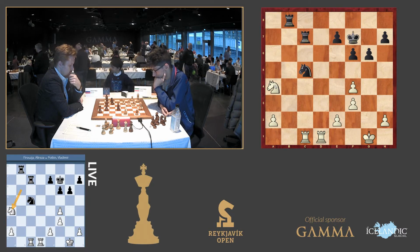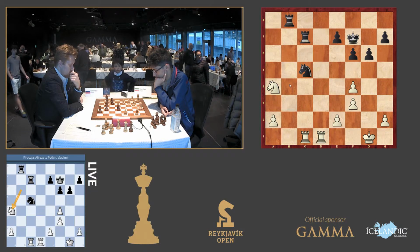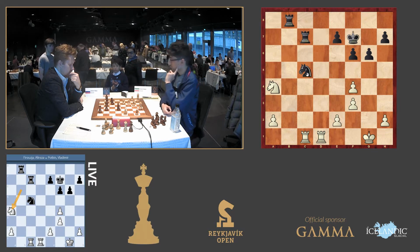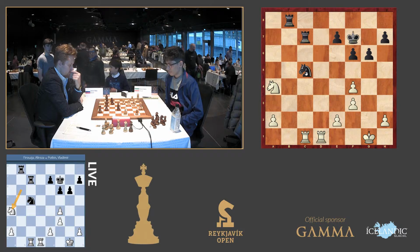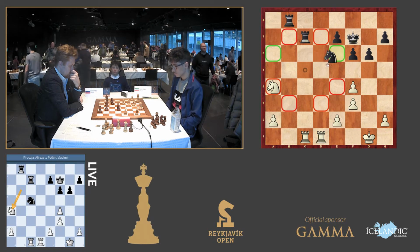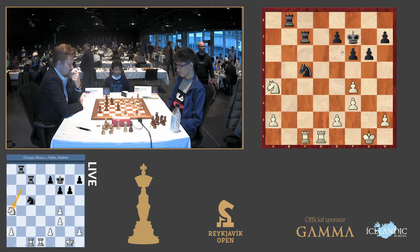Sorry, this has already been played. Oh, okay. Really? The knight takes a4 is on the board. And then your knight is pinned. You can't take on a4. So I'm guessing that Potkin probably fancies trying to hold this position. Maybe he can play rook c8 back. I don't know, or knight e6.